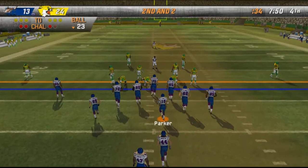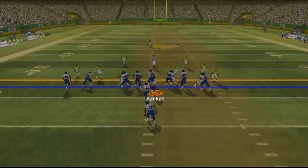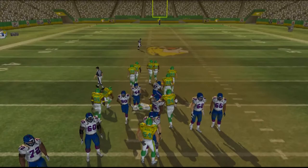Hold the look! Out of the I formation. He tucks it away. Crane comes up to make the play at the 31.